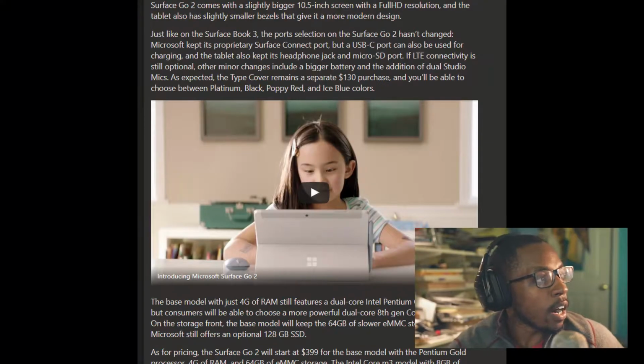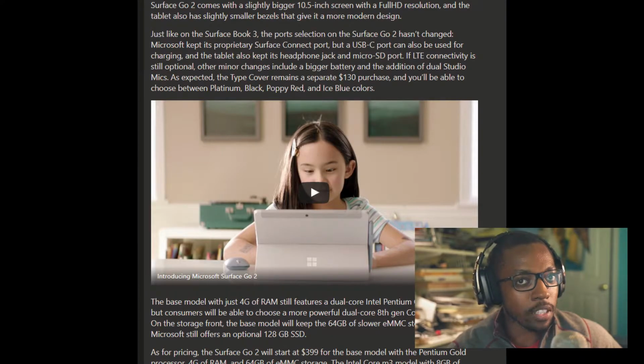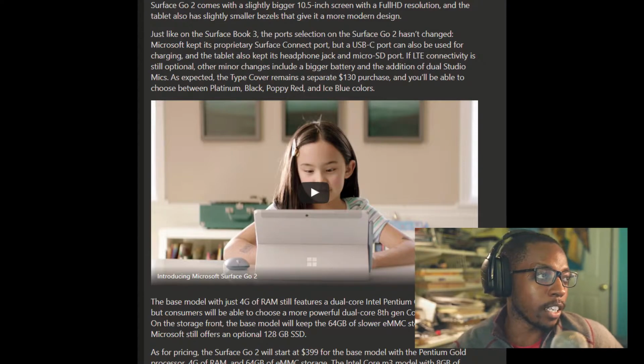Then you have the quite more controversial Go 2. So what they did with this one is they shortened the bezel quite a bit. It doesn't look like the iPad 1 bezel now. It looks a little more modern in terms of the bezel. It's shrunk a little bit. It says this comes with a slightly bigger 10.5 inch screen with full HD resolution now. So it's no longer how it was in 2018, where it was 1800 by 1200. It's now 1920 by 1080. Smaller bezels, like I said.